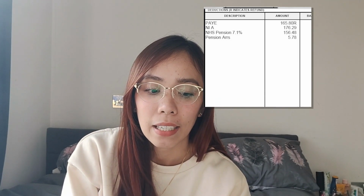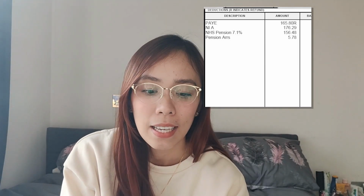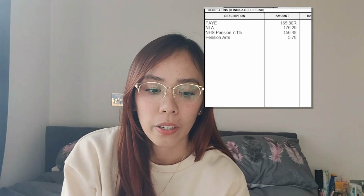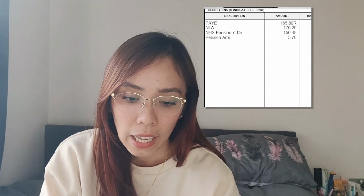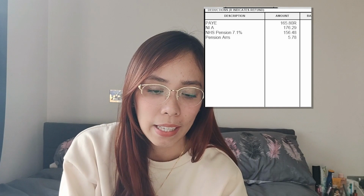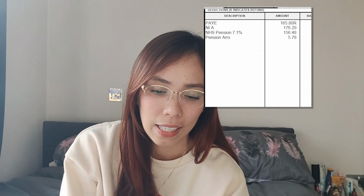So what happened is that the tax that they deducted on my first month, which should not have happened, they reimbursed right away on my second month. So this is a refund. And then National Insurance, again, I'm still paying for that, 176. And for pension, 156.48. So as you can see, even though I've processed pension opt-out, it has not happened yet. So it's still deducted on my second month. But that's fine, because once it is completely processed, they will also reimburse the months that you have been paying for pension. So that's good.